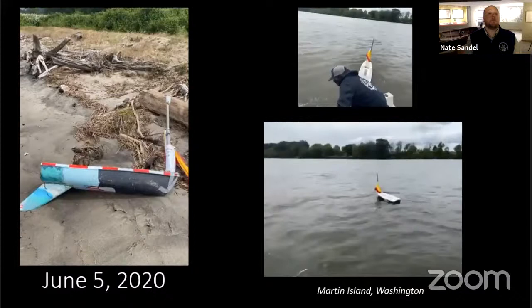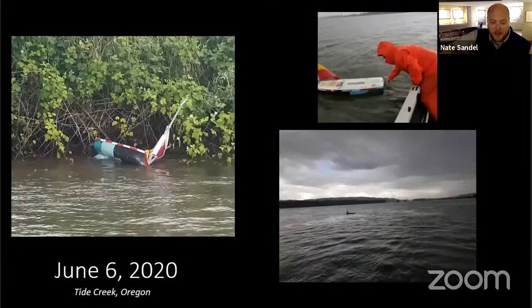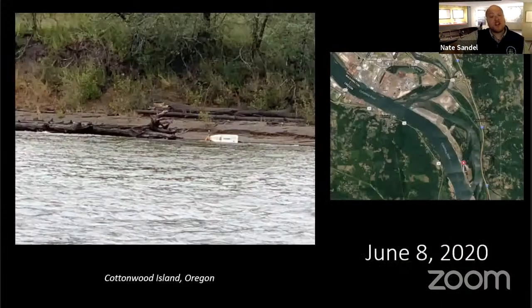The mini boat was on Martin Island. And during our live stream, Captain Olson's son, Captain Luke, took her back out with Mr. Boken and launched her along her way. That same night, she washed up on Tide Creek on the Oregon side of the Columbia River. So Mr. Boken and Luke Olson went back out there, rounded her up, pushed her back out into the river, where she sailed about 15 miles or so to Cottonwood Island.